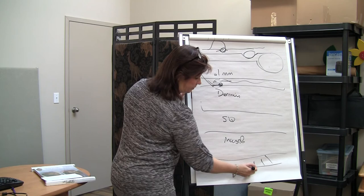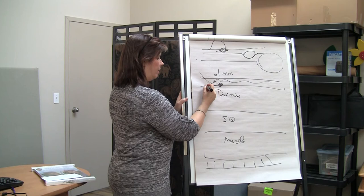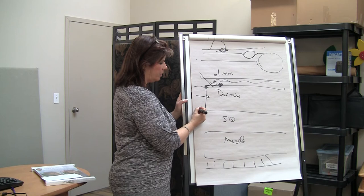Now think about it. These things are called intradermal fillers. Good reason for that, because they all go into the dermis. No matter how superficially you try, you'll never get into the epidermis. They're all in the dermis. So it's a question of whether you're going into superficial dermis, middle dermis, or deep dermis, and which product you're going to put in each layer.